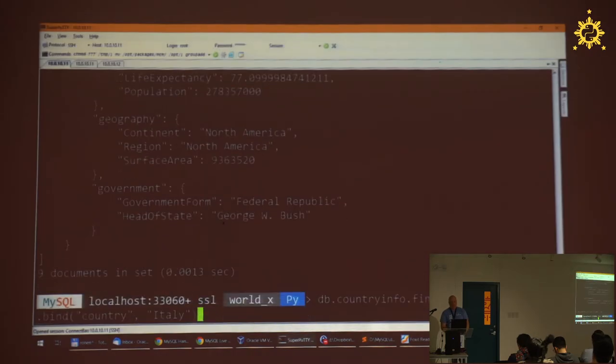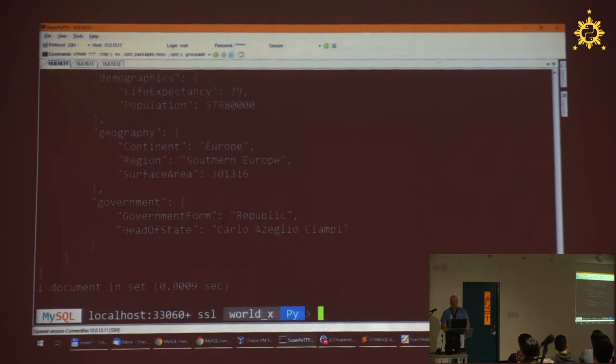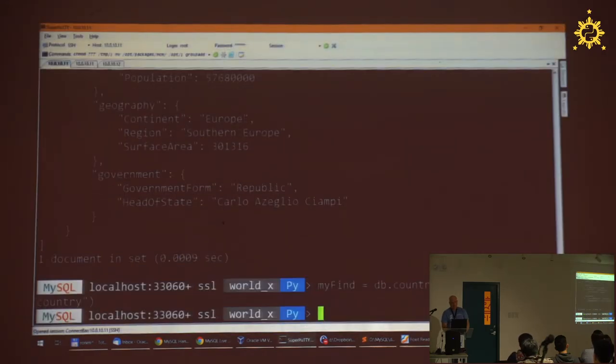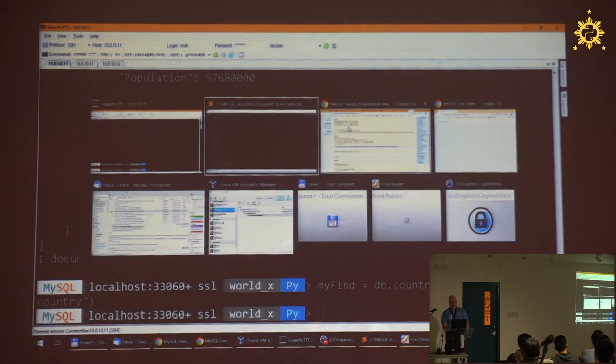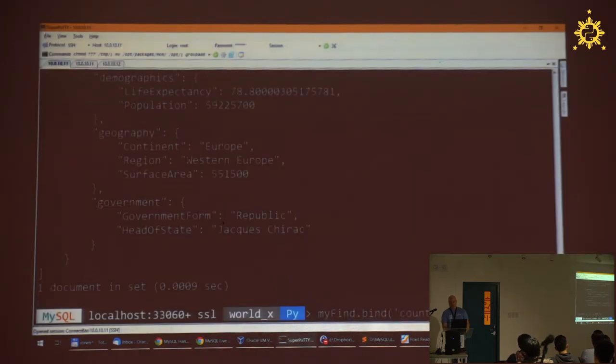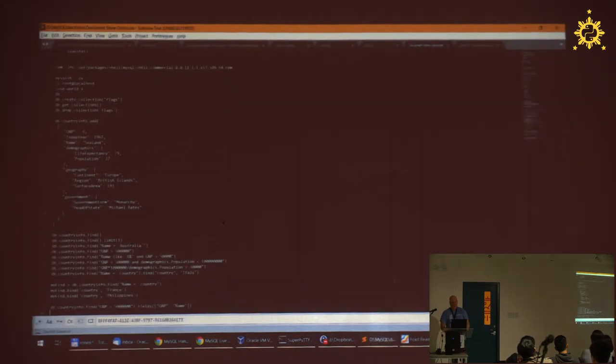We can bind, so in this case we are using chaining, so it's all about chaining and doing document and object oriented. So db countryinfo find where the name is country, so we're looking for a property that will be country, and then we bind it and say country is Italy, it will bring us Italy. And we can also do binding to an object, so my find, and now my find French will give us France, this one, okay? So now we have an object that we can use the binding to. So you can do easier searches.